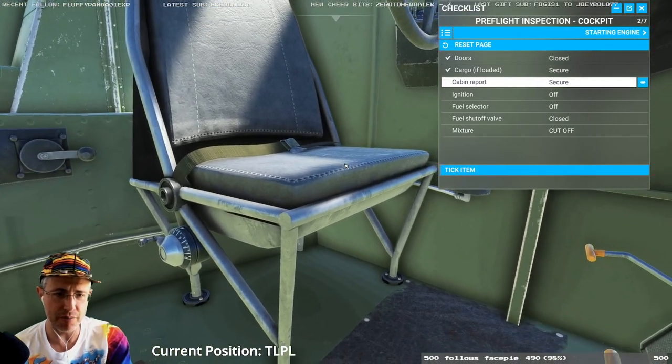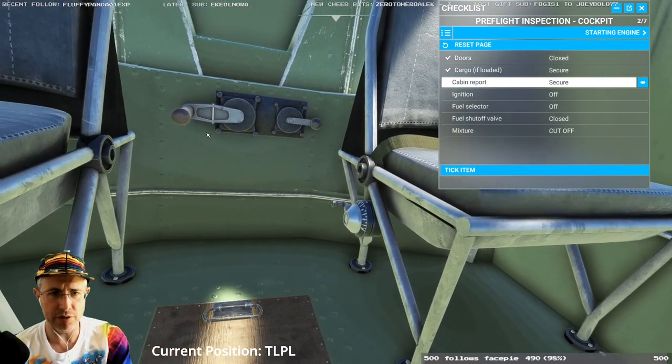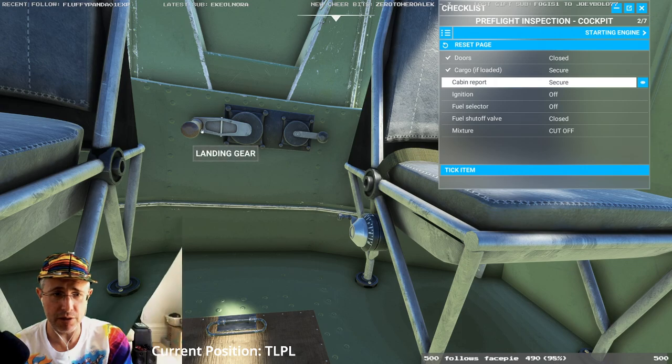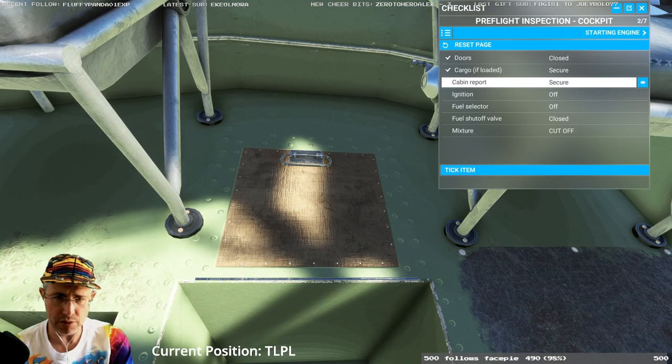There's the rudder trim. Is this going to be elevator here? Pitch, yep, that's the elevator trim. What's this thing? Landing gear. Ooh, it's a twisty landing gear. Okay, not electric. This is a gnarly Goose. This is the trainer. There's something here on the floor.